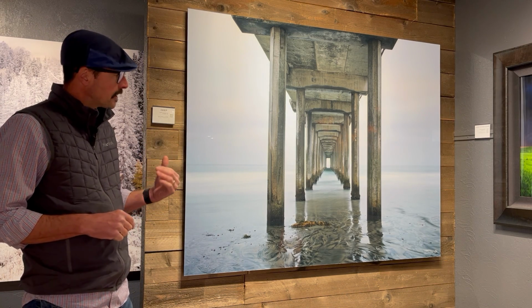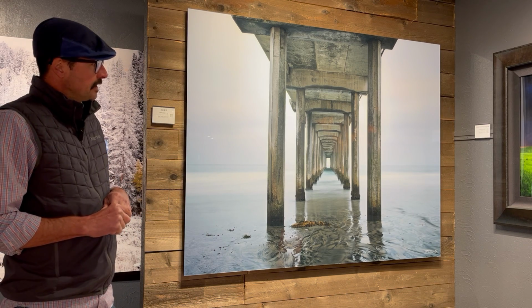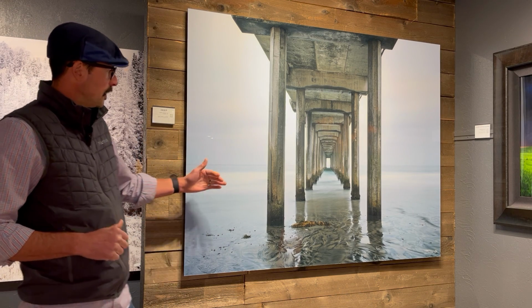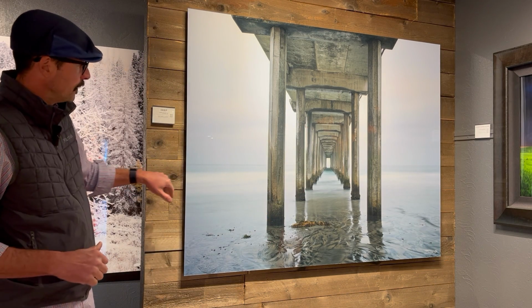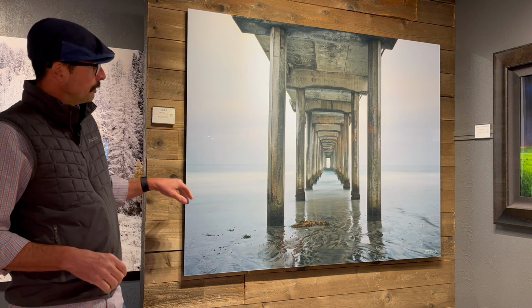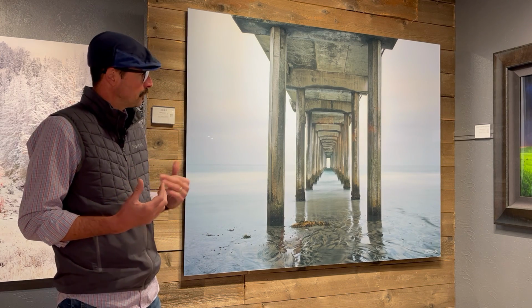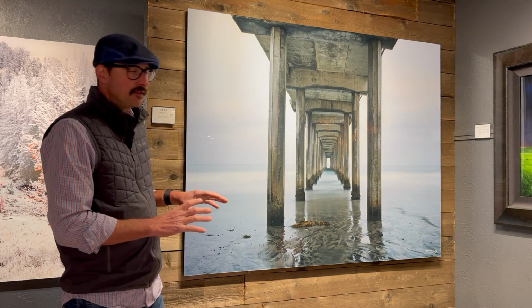So I walked out there, composed the shot. And what I did is I did a longer exposure. So obviously the waves are coming in, they're crashing. It's actually a good surf break kind of right over here for surfers. So this day there were surfers catching the waves over here. But what I did is I slowed everything down. So this is about a 45-second exposure. So I exposed the film for 45 seconds, which creates kind of this soft painterly feel.